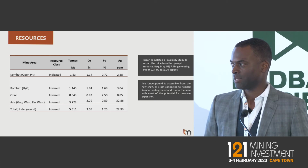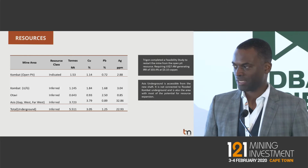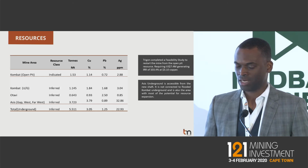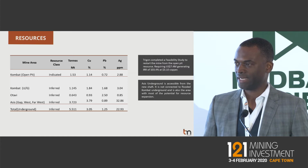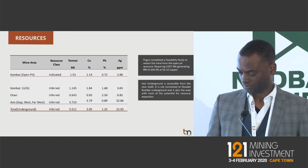But what we're looking at is a more comprehensive plan of doing both mill refurbishment, underground, and some underground mining. We think it would cost us up to about $30 million, but we'd end up with a much stronger project, and we've made some great progress in financing that with Chinese EPCM groups.